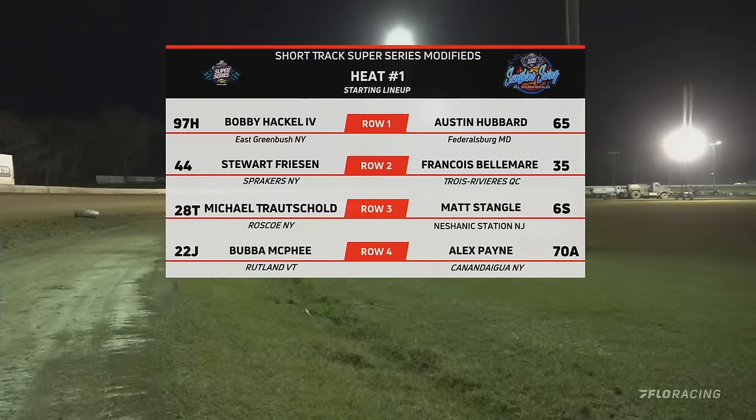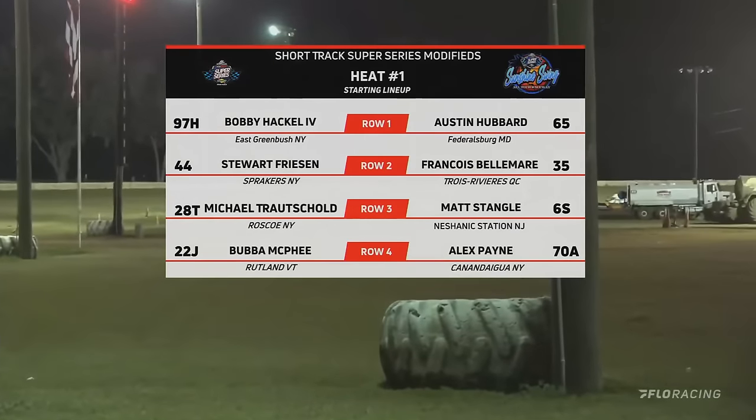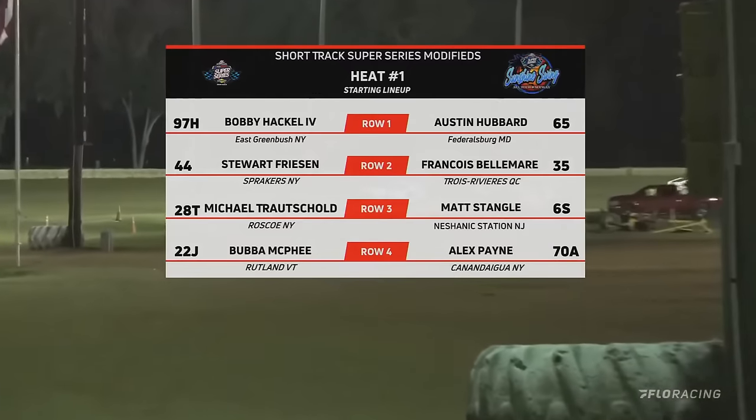Here's your starting lineup for heat race number one. Pole position, out of East Greenbush, New York, in the Killer Crate Products number 97, Bobby Hackle the fourth, and alongside of him in the Blades HVAC Services number 65, out of Federalsburg, Maryland, Austin Hubbard. Third starting spot, out of Sprakers, New York, the Helmer International Bart Contracting 44, Stuart Friesen, and alongside of him out of Three Rivers, Quebec, the Belmar Excavating 35, Francois Belmar.